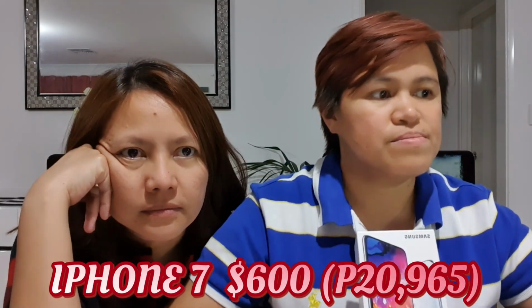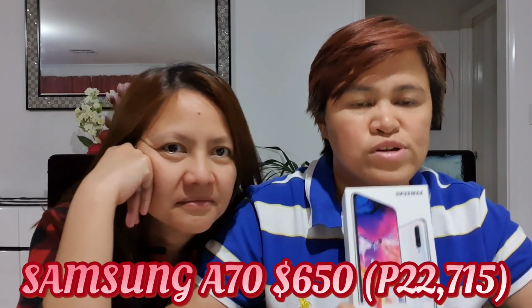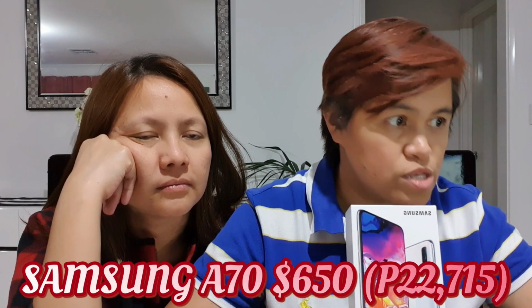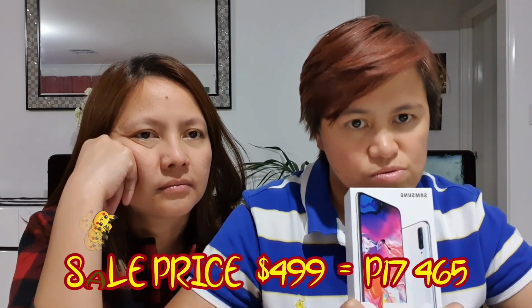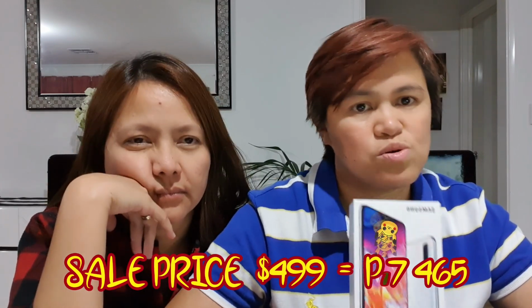So an iPhone 7 will cost us $600, which is equivalent to 20,965 pesos. And this Samsung Galaxy A70's original price is $650, which is equivalent to 22,715 pesos, but we got it on sale for $499, which is equivalent to 17,465. So we got a good deal for this one. They offered it only yesterday for just one day. We were so lucky that we went to the shops and they had the sale on that particular day, and we saved $150 on this Samsung phone.